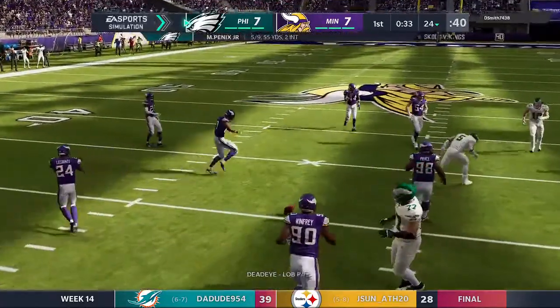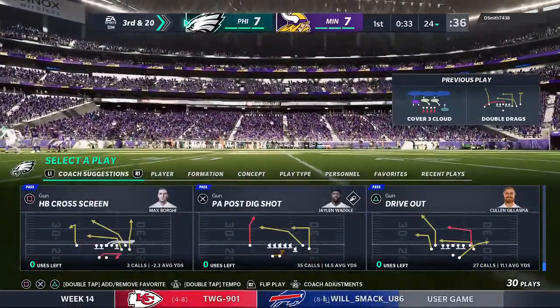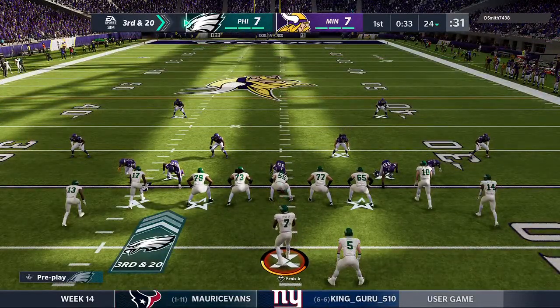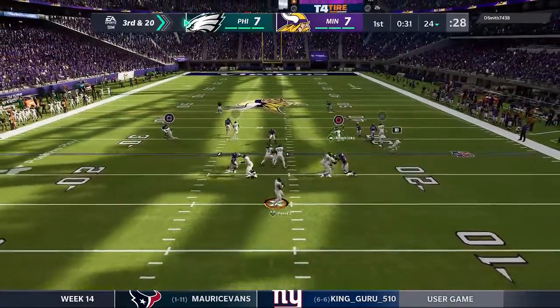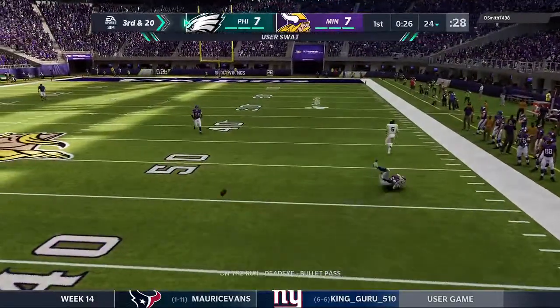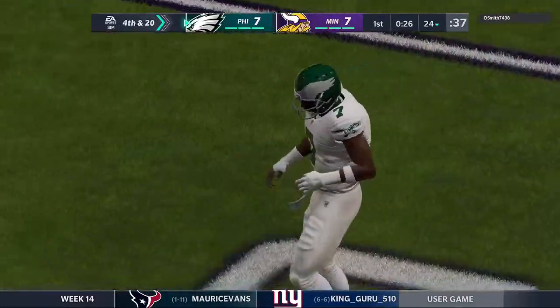And that one was nearly picked. Not sure he was accounting for the free safety. Now it brings up 3rd down. Now they'll throw here out of the gun. And that will be incomplete. There to knock that one away defensively, Eric Kendricks.